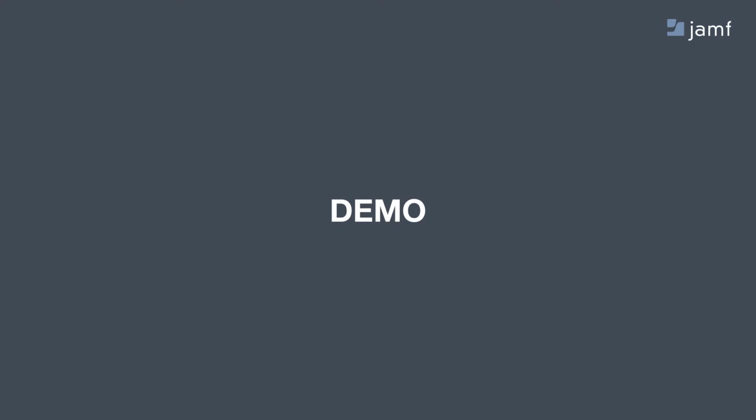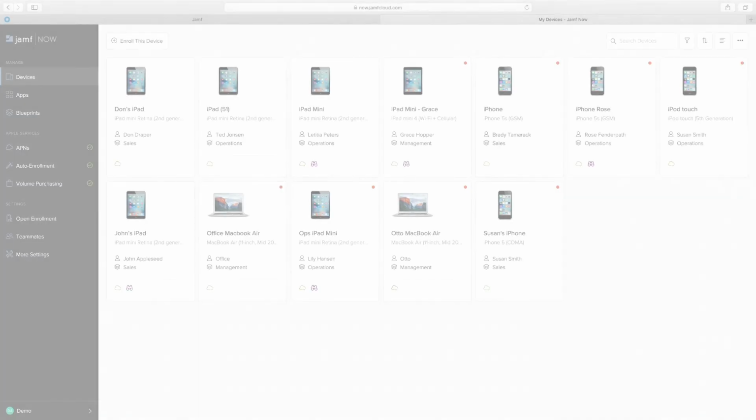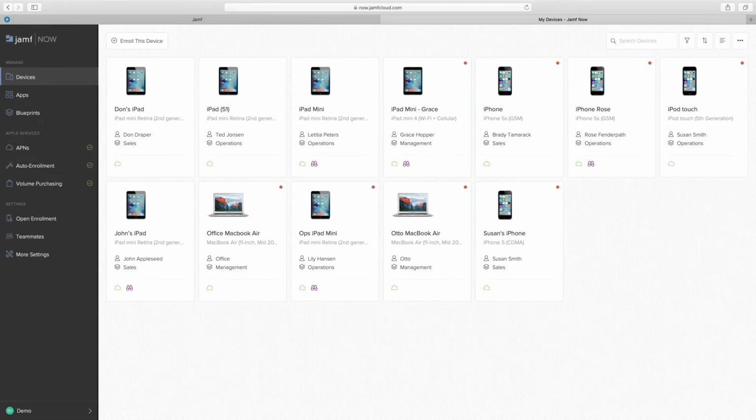Now we're going to jump into our demo, because this, I think, is where it gets really fun to kind of see it in action. If you already have a Jamf Now account, this is great. This will be a good reminder for a lot of the things that you are working on. If you don't have a Jamf Now account, then this will be even better, because you're going to be able to see it for the first time.